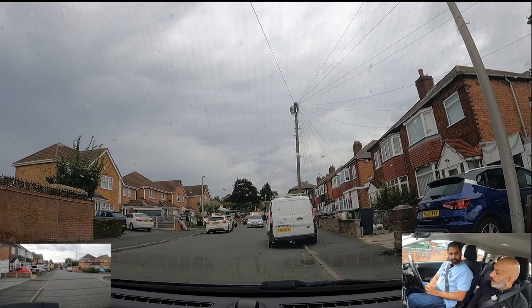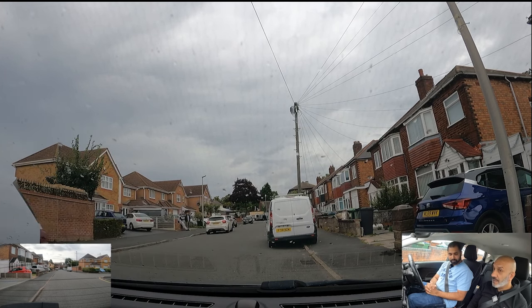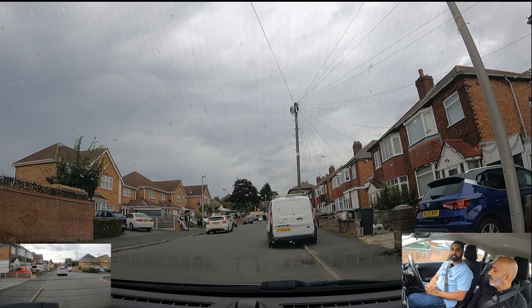We did do 33 in a 30 for quite a period. Again, I had to come and remind you of the speed limit for that road, yeah? Because of the distance that you travelled. If you'd have come off your gas earlier, then that would have been okay. But you just kept going on, yeah?